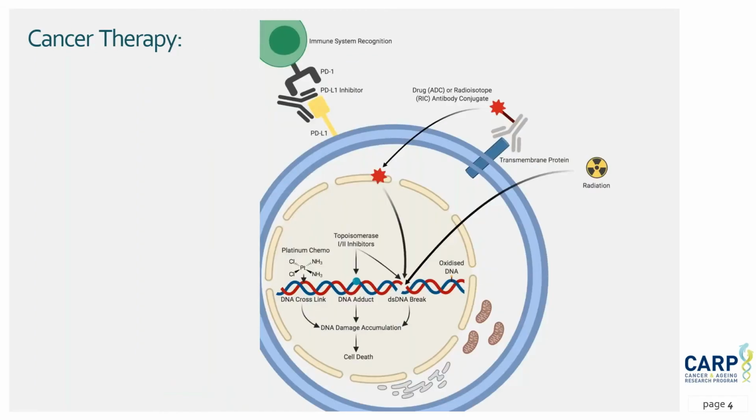So here I'm really just indicating how the DNA is actually targeted in a number of cancer therapies. So for example, platinum-based chemotherapy, which results in DNA crosslinks, whilst topoisomerase inhibitors cause both DNA adducts as well as DNA double-strand breaks, and radiation causing direct DNA double-strand breaks. These compounds really exploit the cancer cell's vulnerability to genomic instability and their really high replication rates. So this is really designed to specifically target these cancer cells. Chemotherapy patients, however, often experience a lot of toxicity and detrimental side effects due to the impact of these chemotherapies on their healthy tissues.